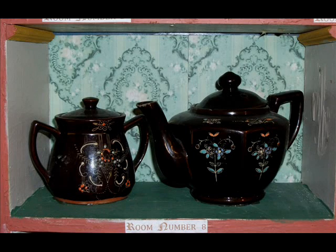The little covered sugar bowl next to it, again, looks to be of a different collection or set of the brownware. It too is made in Japan. It too, I believe, is from the 1930s, perhaps a little bit earlier. These are both in excellent condition, except for a few chips around the spout of the teapot. Background was I printed off the internet, and it was based on an antique design.